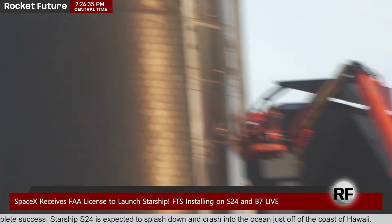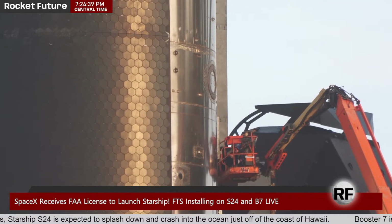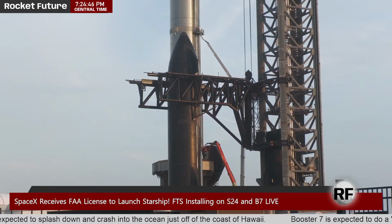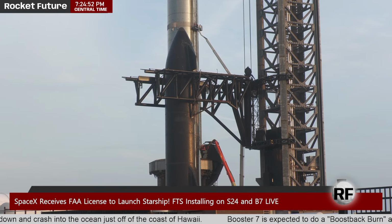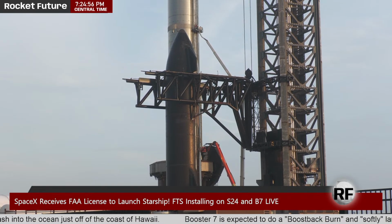The whole gang is here. Space Girl Falcon says the space community is so awesome. I couldn't agree more. We have such a great crew down here.